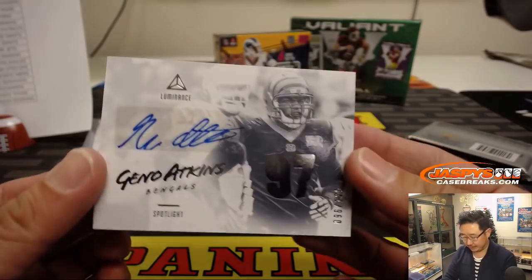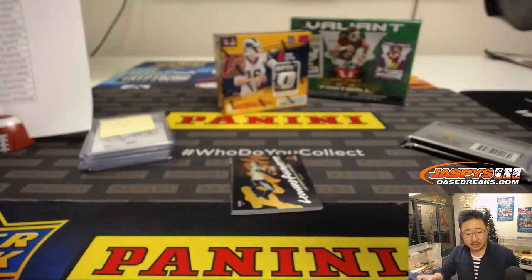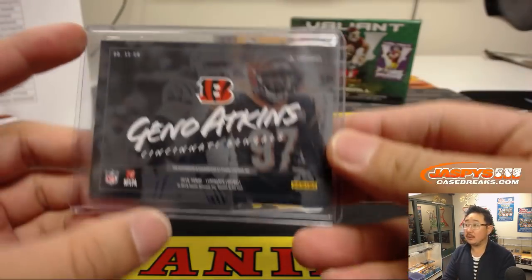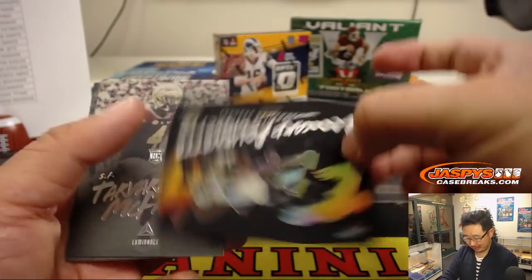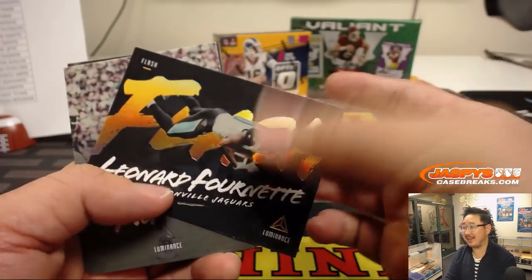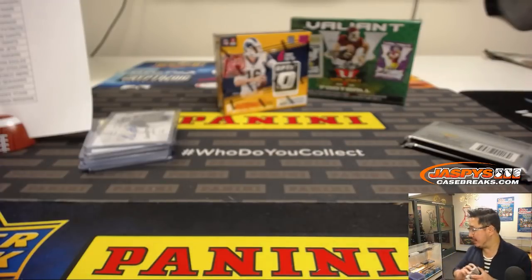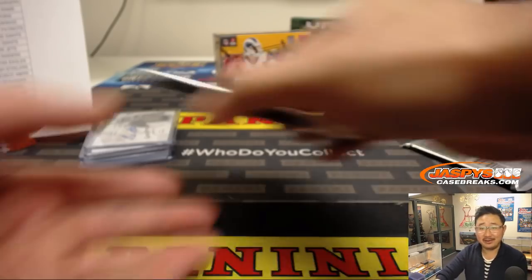There's Geno Atkins, Bengals, out of 125. Daniel Patera. Nope, check that. James McNally with the Bengals. We're on to Cincinnati. Breaking news, everybody. Philly Sports Cards is hoping for the Eagles to make it there. Nick Jaspy, who breaks with us on Sundays and Mondays, he's a big Eagles guy. You guys got it last year.